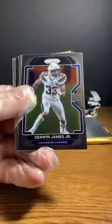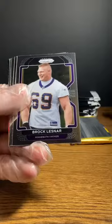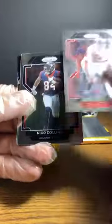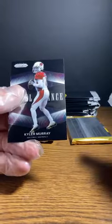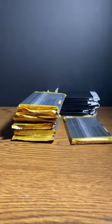Devin Singletary. Derwin James Jr. Oh, Brock Lesnar. This is a nice card for the Vikings. Also in the Prizm Wrestling, by the way, if you're into that. J.K. Dobbins. DeMarcus Lawrence. Hardy Nickerson. Nico Collins is the rookie. Oh, Deommodore Lenoir... Silver Prizm rookie for the football team still on that card. And a Kyler Murray Brilliance card. So I'm going to get that Silver Prizm top loaded here.